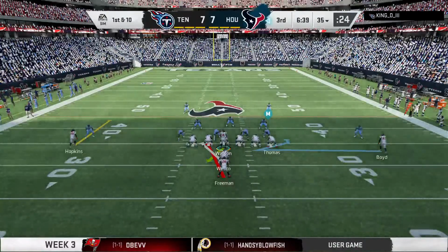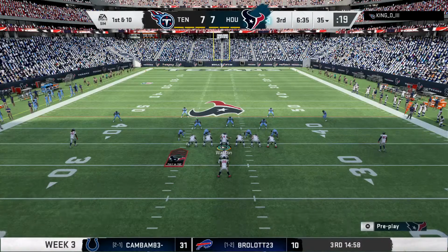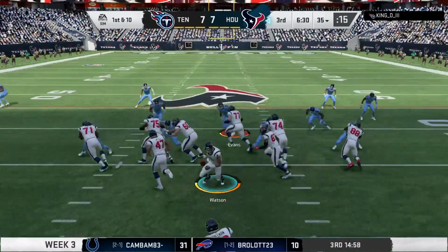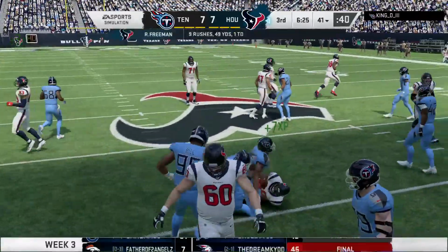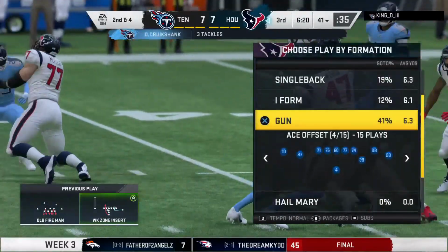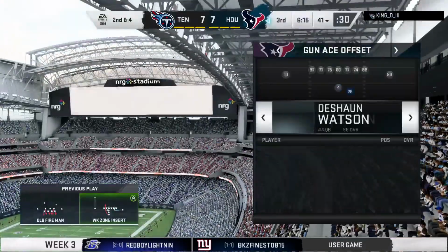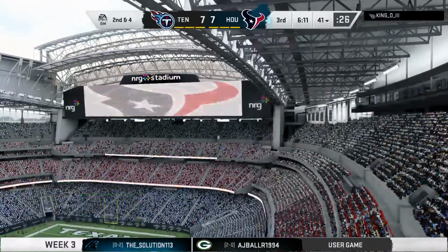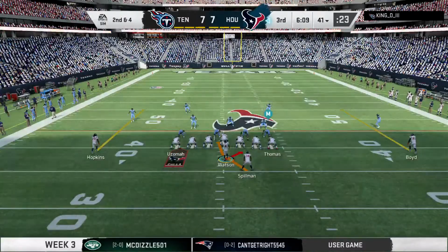Ball up to the 35 now as they come up on first and 10. Here's Freeman. He'll get a nice chunk there on the first down run, and it's 2nd and 4. Let's talk a little football 101 here, because one of the keys to advancing the ball downfield is success on first down. Huge difference, as we know, between 2nd and 4 and 2nd and 8 or 9. The last run got 6, now 2nd and 4.